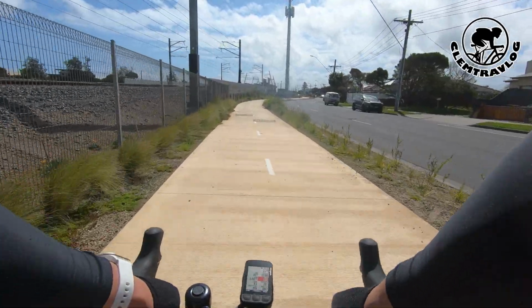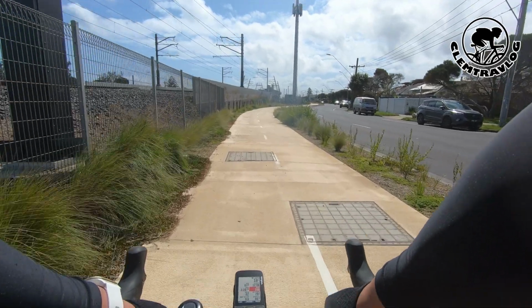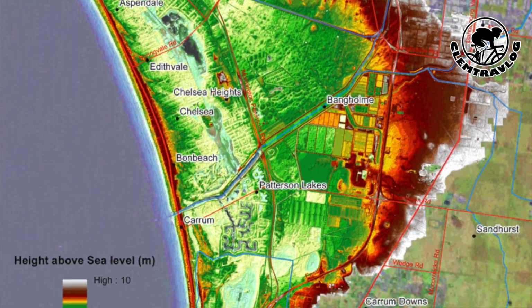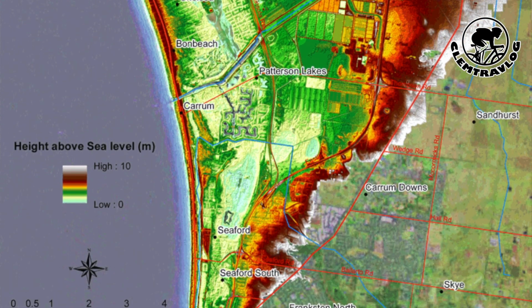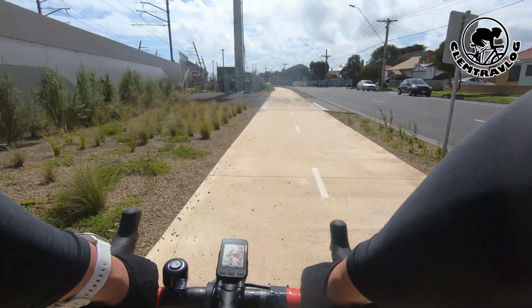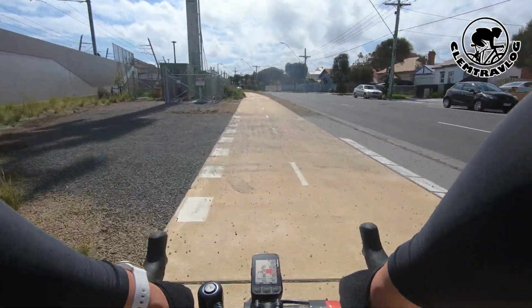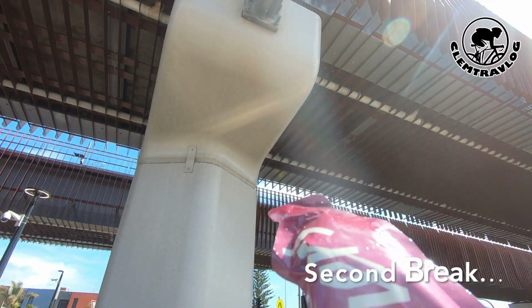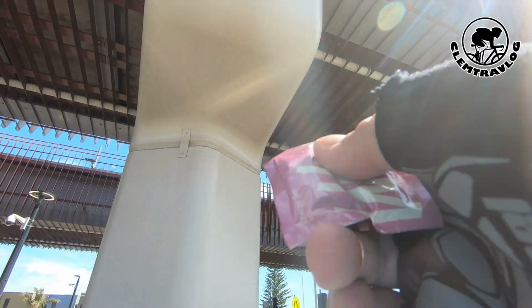So this suburb of Currum was named after the former Currum swamp in this area. The swamp was actually now being drained, and the remaining part became the Eddyville Seaford wetlands. So the word Currum is actually derived from an Aboriginal word. It means boomerang. Alright, the Currum station now. Need some energy gel before my energy drains out again.